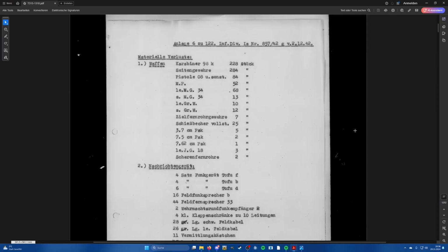There's also a detailed breakdown here of the material that they lost. So, for example, they lost 228 K98Ks and so many bayonets. And then you can see here pistols, MP, light machine gun 34, heavy machine gun 34, 5cm grenade launchers, heavy 8cm mortars, 7 sniper rifles, 25 rifle grenade launchers, 5 3.7cm puck, 2 7.5cm puck. These, I think, were the French ones, the 97/38, and 1 Russian 7.62cm puck. So these were the heavy puck that was sent there to reinforce the position. And also 3 light infantry guns.